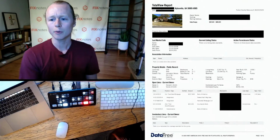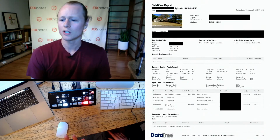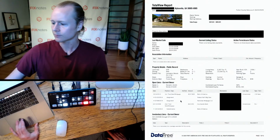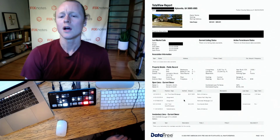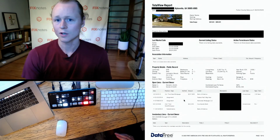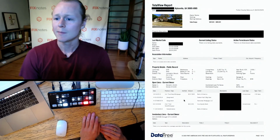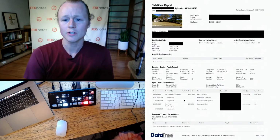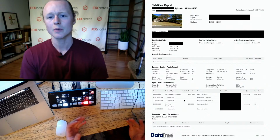So this TotalView report, I really thought it was important to share because this report shows the open liens, this section here. So the open liens are important because this is going to tell us if our mortgage is on title and if there are any other mortgages on title. In this case, we're looking at buying a second position loan, and we want to make sure that the first position loan matches the information that we expect.